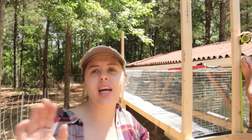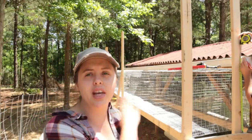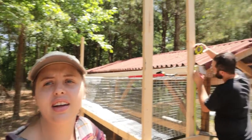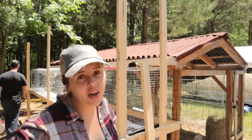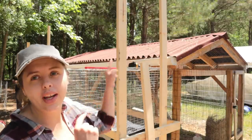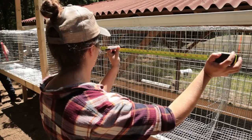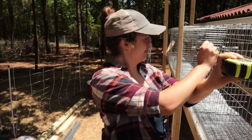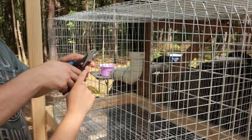So the task for today is to finish getting our doors cut, to get the baby saver wire put at the dividers in between the cages, and to get the roof on, which Kenneth is already working on. He's having to figure out how to slant them to have the rainwater run into the gutter that we already have installed. So I made the doors for the cage 14 by 14 because we use 5-gallon buckets for our nest boxes and I need to be able to get a 5-gallon bucket in and out.